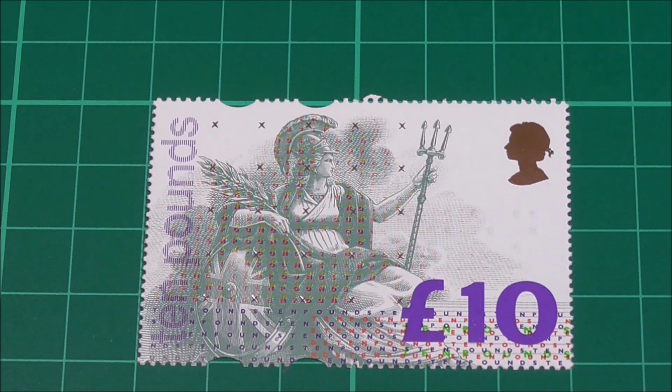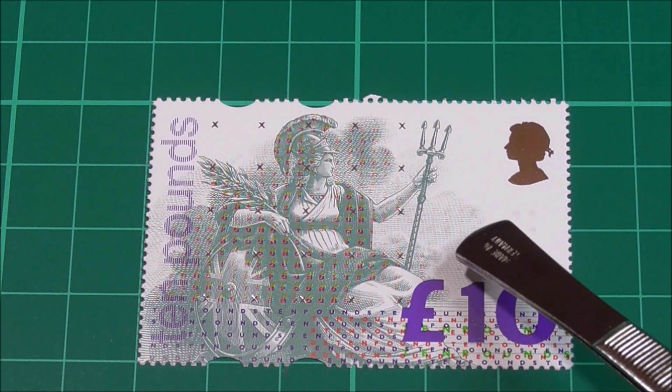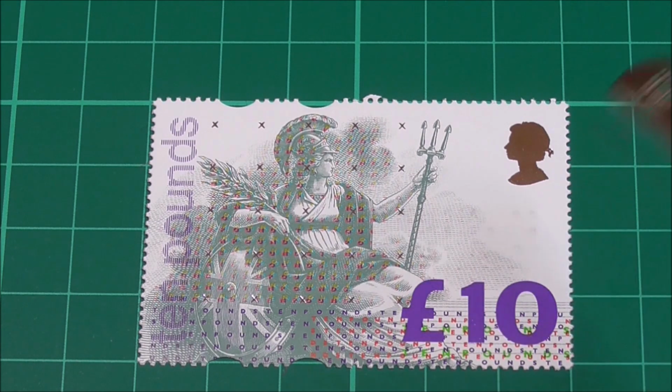Apparently this is the most secure stamp ever made in the UK, and the Braille dots, which are just here, just there, were an added security feature to this particular stamp.